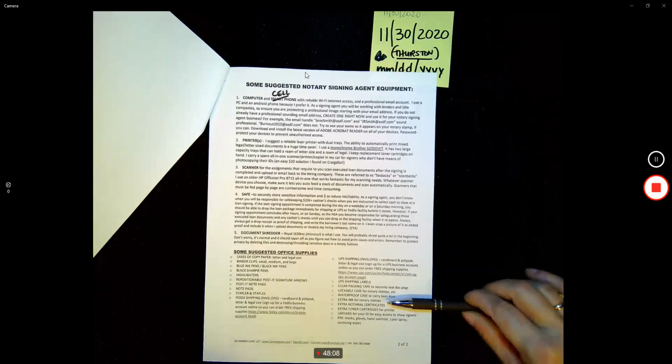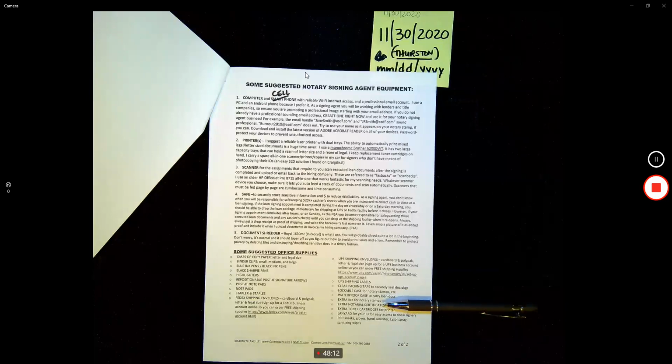Extra ink for your notary stamps. You want to make sure those are inked. You do not want your notarization to be rejected because your ink was too dry, because the imprint was too faint. The other day I actually had to stop and re-ink my stamp because I noticed it was getting a little bit dry.